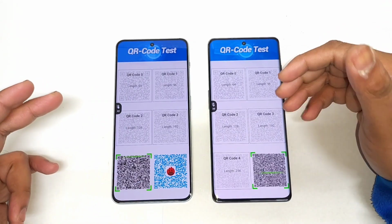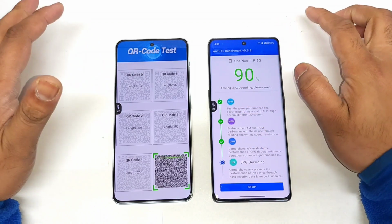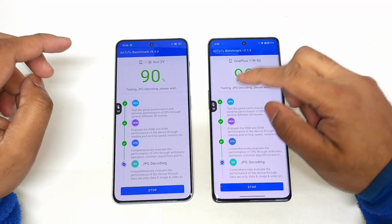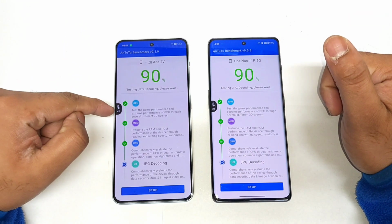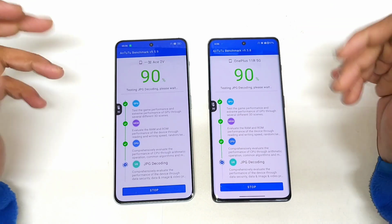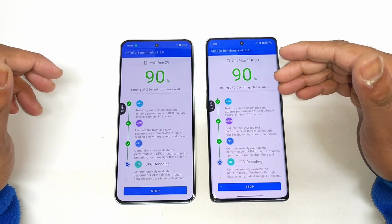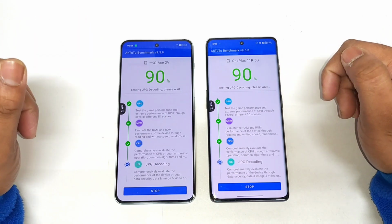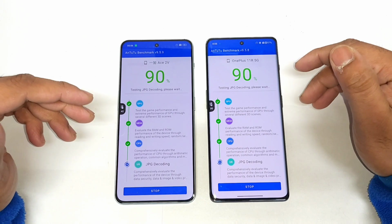Right now we're getting close to the second test, and this is how the temperature is between these both phones. The Snapdragon 8 Plus Gen 1 processor is maintaining slightly low temperatures, 35 degrees Celsius, and the Dimensity 9000 processor is maintaining about 42 degrees Celsius. So this is the quick temperature comparison between the Snapdragon 8 Plus Gen 1 and the Dimensity 9000. I will be back after the end of test 2 and then we'll take the screenshot.